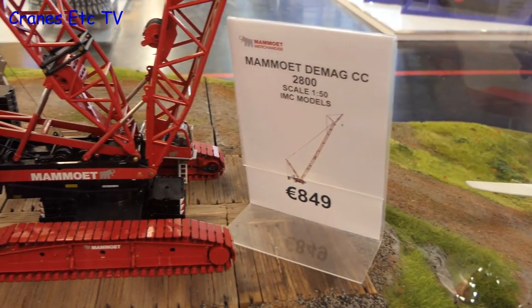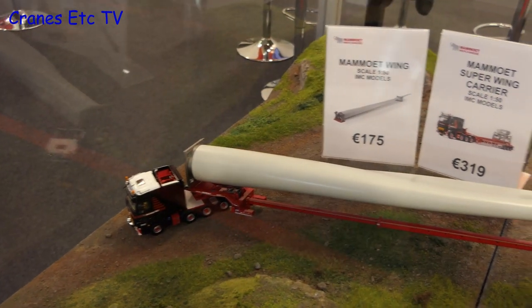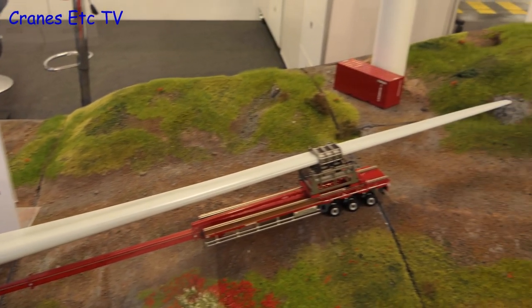You've got some new models here to talk about, I think. What should we start with? Let's start with the one in the back, the 2800 and the Super Wing Carrier. I think those are the two showstoppers definitely for us. Both big models in their own regard. One, a bigger crane, and then one big transport for on the road.